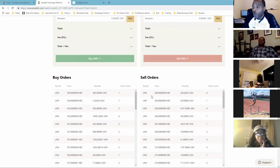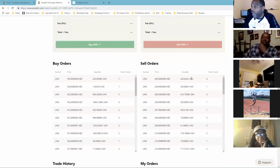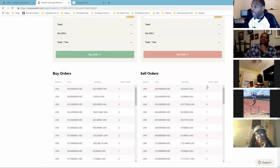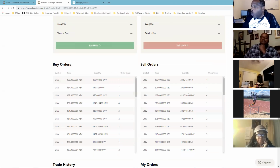Right now you have your orders in. The same thing with the sell. The sell is the vice versa. So people have these univals over here, okay? They want to buy some univals, okay? And they're waiting for it to get to 200. When it hits 200, this order right here is going to execute. When it hits 204, this order is going to execute. When it hits 205, whoever has these four orders in at 205, they're going to get 410.0 unival for 205 when it hits 205. Right now it's at 192.5.